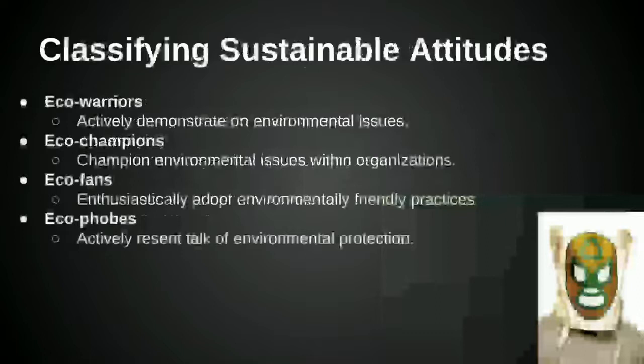Eco-fans. These are people that support environmentally friendly practices. They're enthusiastic about it, and they get excited about the opportunities to make things better. Okay? They're not necessarily at the level of a champion, and they're certainly not at the level of a warrior. Eco-phobes. They actively resent talk about environmental protection. And if you don't think these people exist, they certainly do.